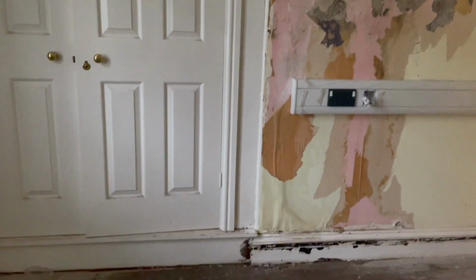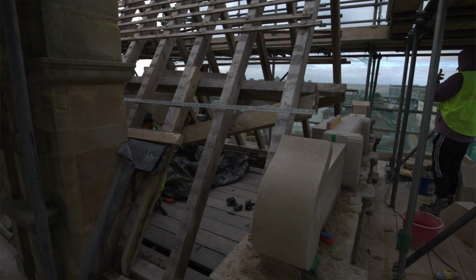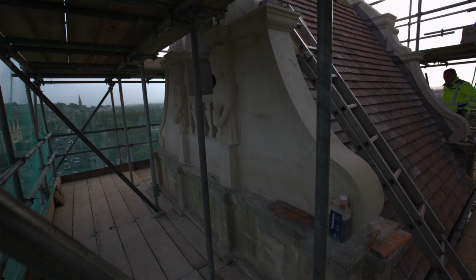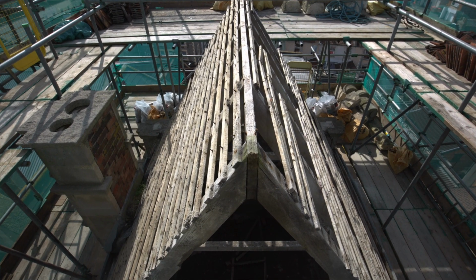And to see the front and the top of the gable completely restored, and the existing tiles reused, it's just beautiful, because I'm going to walk past that, my children will walk past that, and hopefully their children, and it'll be here for a long time.